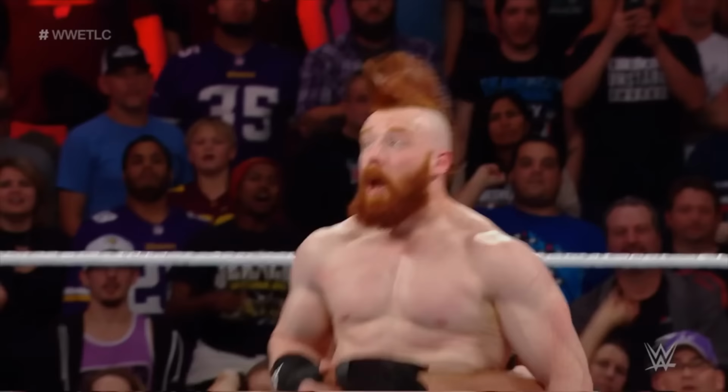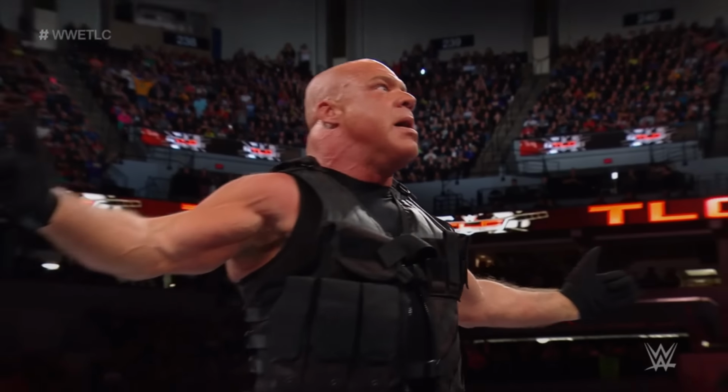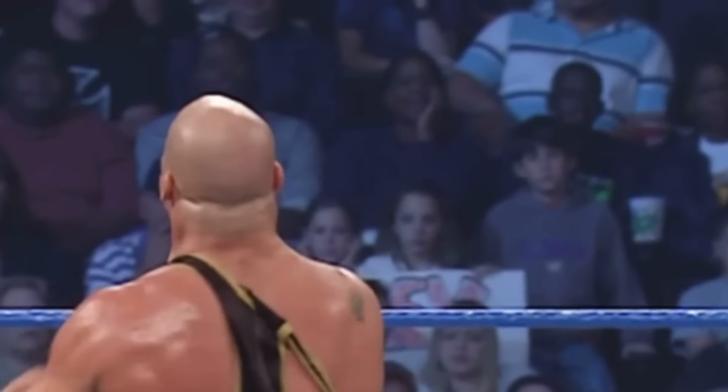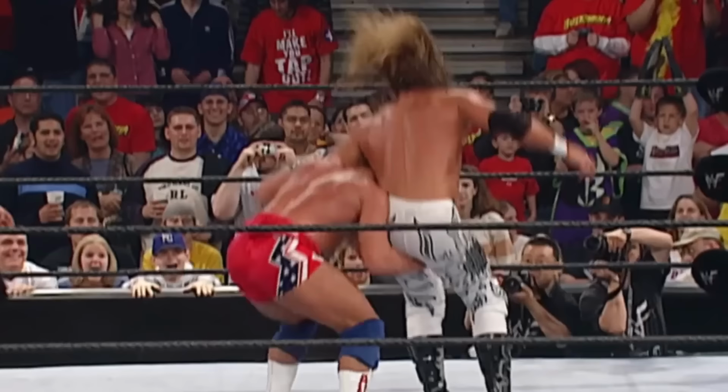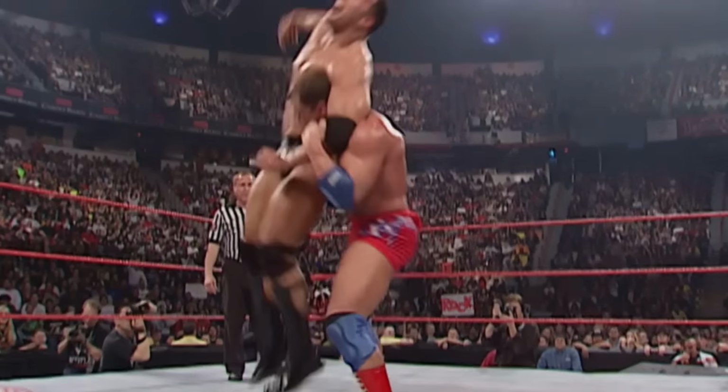And it is going! There goes Sheamus! Join the party! All the Germans and belly-to-bellies were the starters for the Angle Slam, previously known as the Olympic Slam. This was another of Kurt's eye-catching throws that worked well as his signature move.